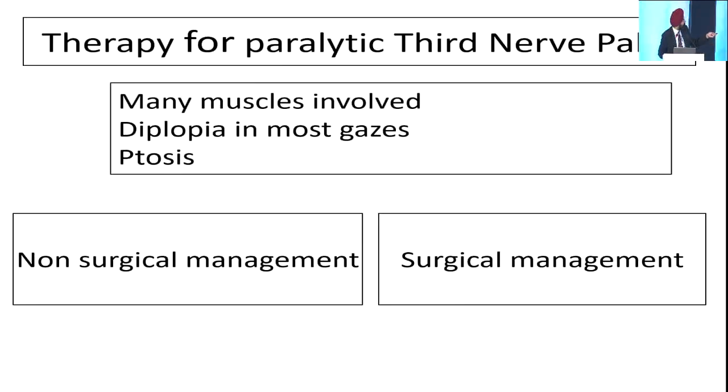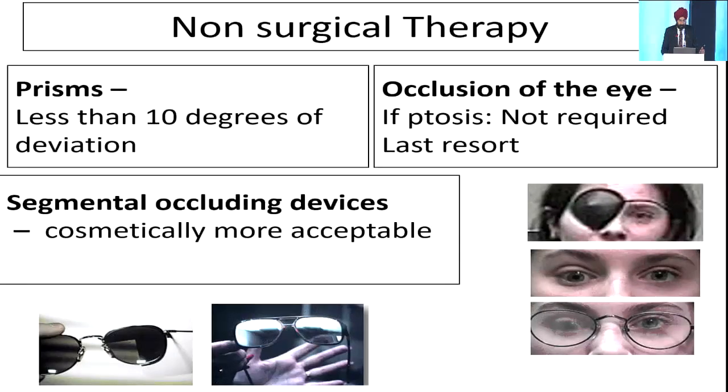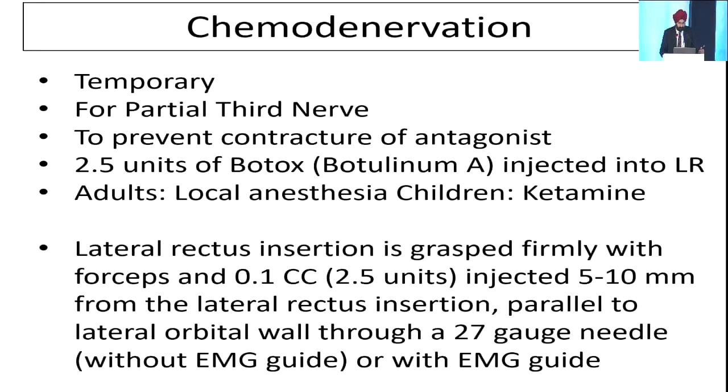As I said, it's primarily multiple muscles getting involved, so you don't really have that much scope to operate. There is ptosis, there is diplopia, and this can be tackled to some extent non-surgically, but in most of these cases, if there is no recovery or partial recovery, you would require a surgical intervention to correct it. In terms of medical therapy, you've got prisms for small deviations. You can use segmental occluders or occluders to control the diplopia. And of course, one good part sometimes is that the ptosis prevents the diplopia from happening. So your patient actually may not be that bothered as compared to other nerve palsies, at least in the beginning, till some recovery starts to happen.